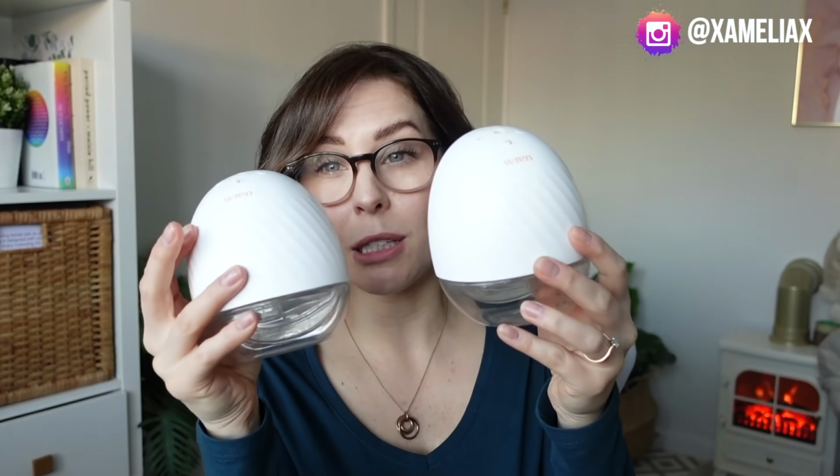So if you're not wanting to buy a double, if you're just going to buy the single pump, something like this, I think this is about £30, something like this on the other side while you're pumping with that one, can create a bit of suction and can catch any or encourage any extra letdown. So you might actually get a decent amount from that side whilst pumping, and then obviously swap over.